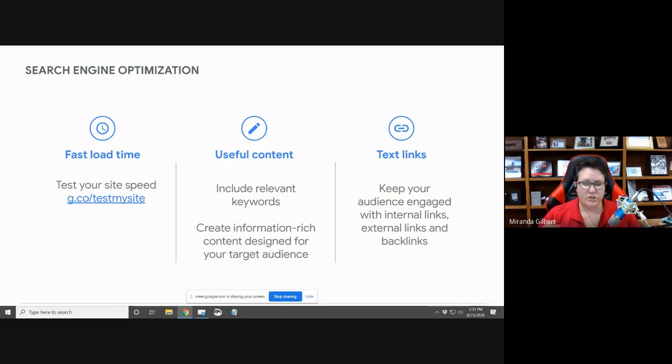You're going to want to have original, useful content. The more original, the better. You don't want to just copy and paste from a competitor's website. It's not only fraudulent, but it's not going to help you. So you want to include keywords that users would type in to find your pages. And then you also want to have inline links, especially in the navigation, but just in general too.